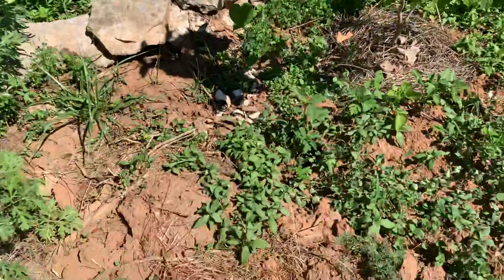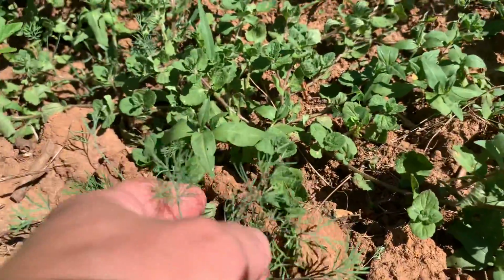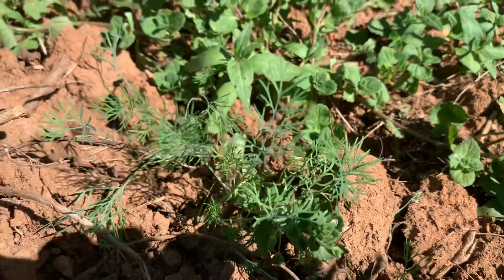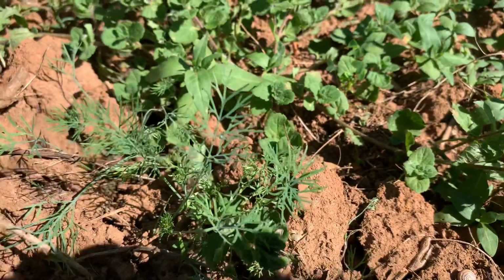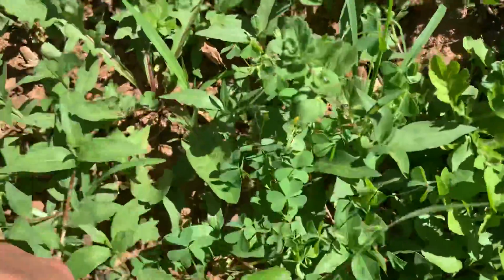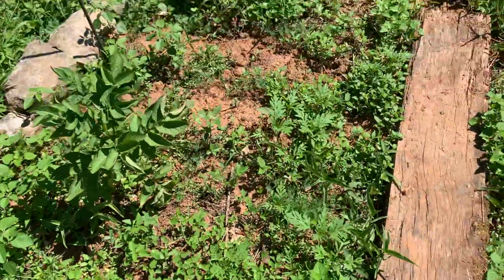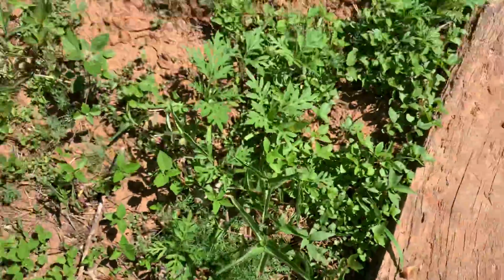Now here I planted dill, and much of it did not come up, but a few did. I've been on vacation for a week, so my weeding is obviously behind. Giant piece of grass right there. I'm really kind of bummed that the dill didn't do better, but there's, oh well, here's some more. That's good news.